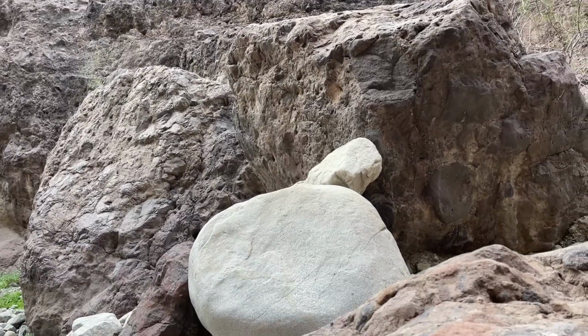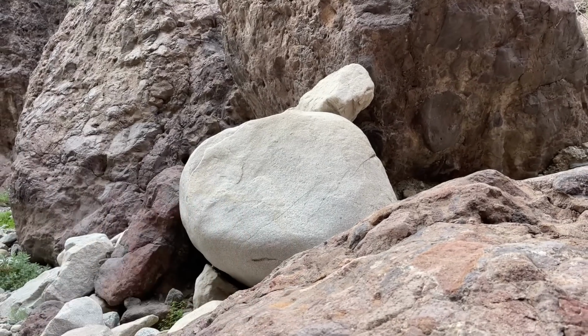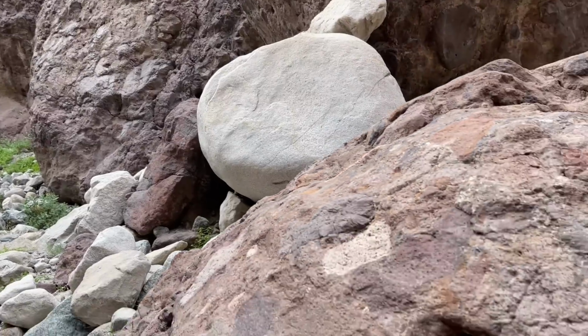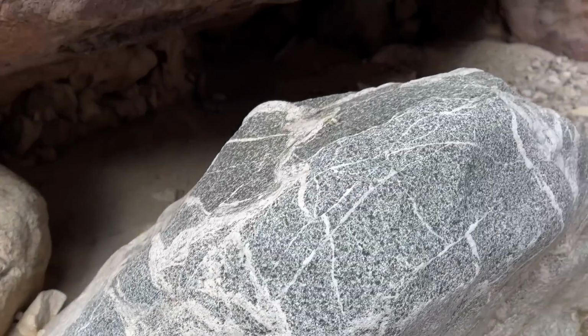All the different textures of rock are so interesting. We've got this really light, it's like limestone maybe. I'm not even gonna pretend that I know geology like that. But then these massive rocks we're passing now have smaller rocks within them. It's so cool.